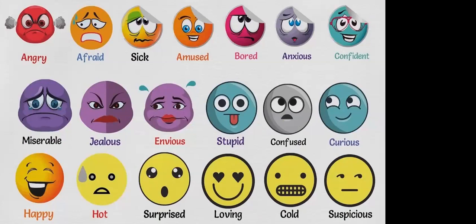Okay. So see, all these emojis, they are showing some feeling. Angry, afraid, sick, amused, bored, anxious, miserable, jealous or envious, stupid or confused, happy, hot, surprised, loving, cold, suspicious. So they are showing the feelings. Okay. So these feelings, whatever we show in our character, they are called adjectives.